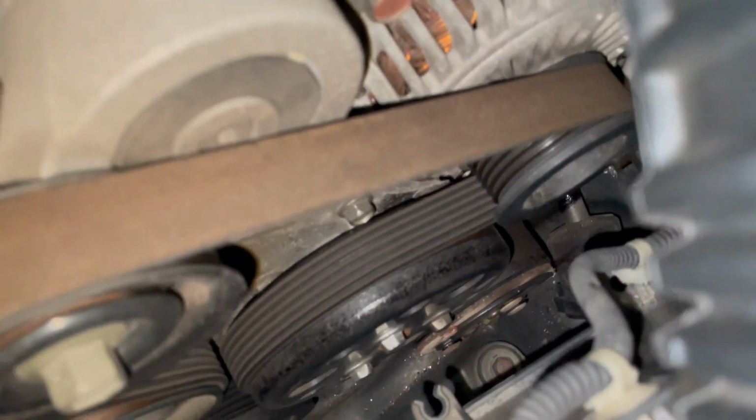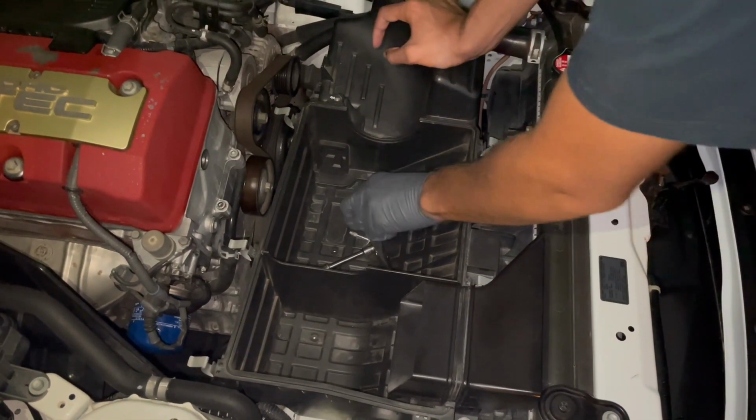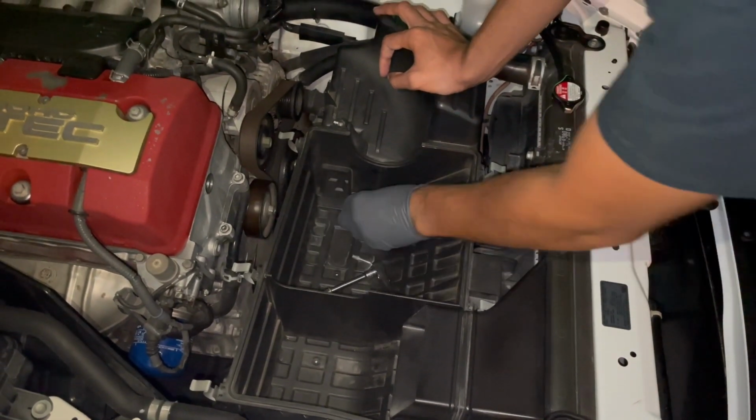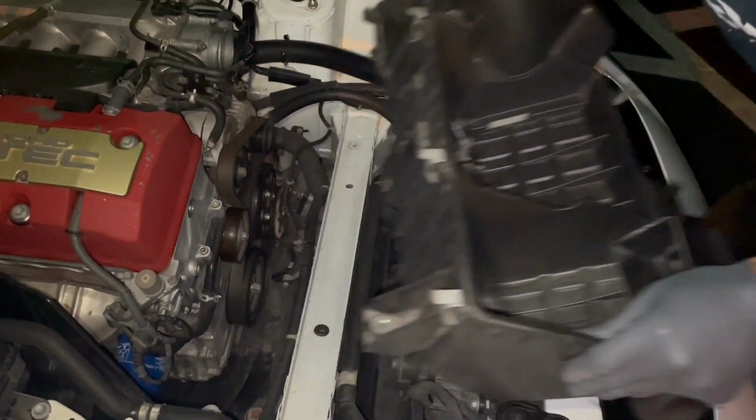So I'm gonna pull the intake and see if I can get a better visual as to what's going on down there. Okay, so I just pulled all the fasteners off the intake. So we're gonna pull the intake really quick to get a better look at what those metal shavings are down there.